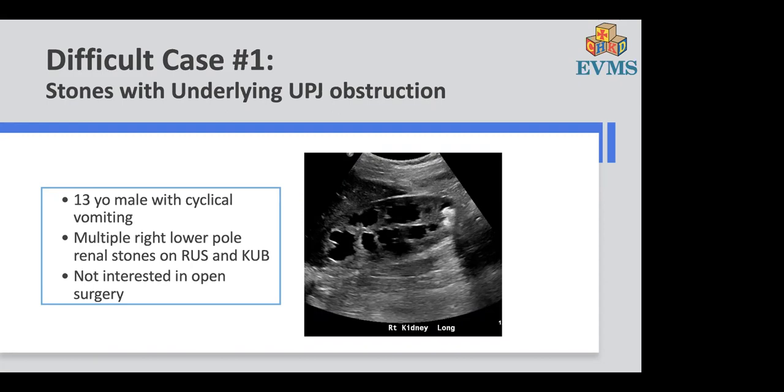If you have a kiddo where you can't get the access sheath up, you should just stent and come back at least 2 weeks later. So I never really try to push or force an access sheath. Again, if I can't get an 11-13 up, I'm probably going to need a pre-stent. Okay, thank you.